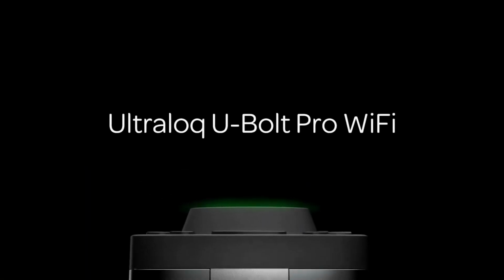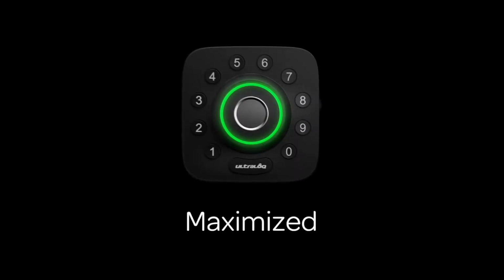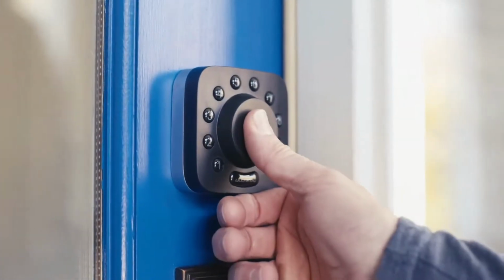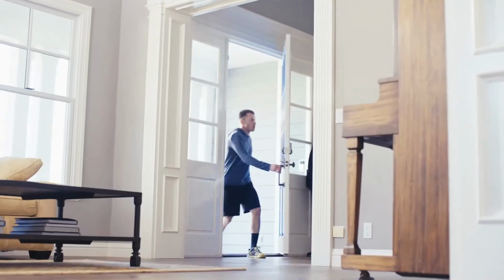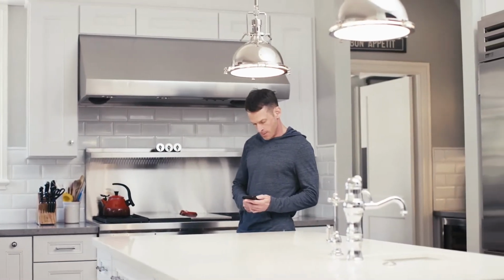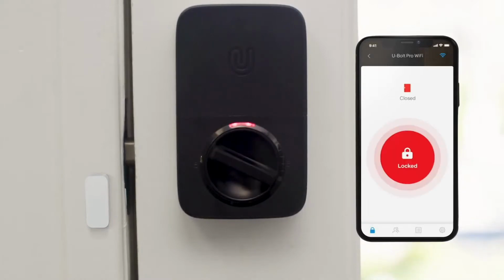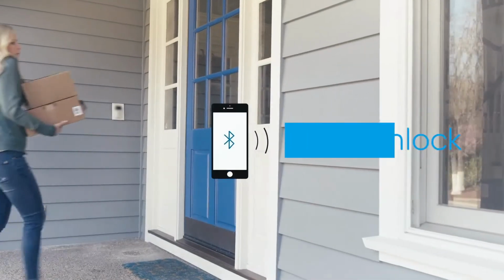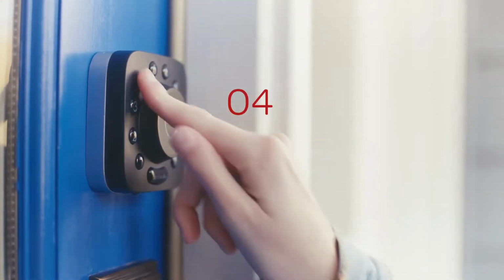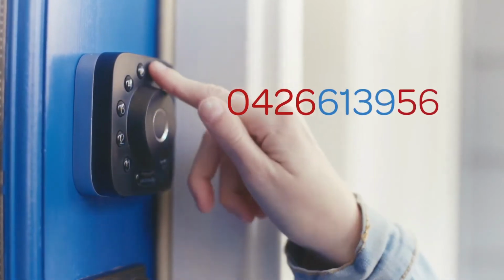Introducing ULTRALOQ U-Bolt Pro Wi-Fi. Convenience and security maximized. With features like 360-degree live fingerprint ID, phoneless entry for the ultimate flexibility, smart auto lock that will trigger only when your door is closed, and auto unlock for when your hands are full. An anti-peep touchscreen that allows you to enter a security code embedded in a random group of numbers.